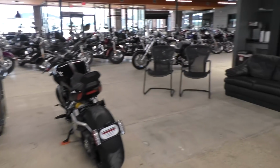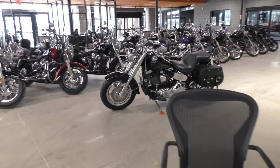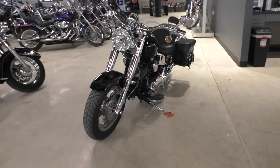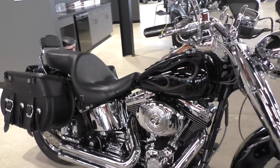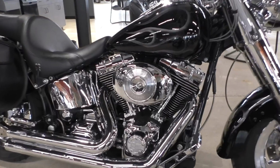I want to show you this 2004 Fat Boy over here, though. This is our manager special. We're selling this bike for $7,999, and you're getting a heck of a deal. This thing has got so many upgrades, probably close to $5,000 worth of upgrades. It's a 2004 Fat Boy.